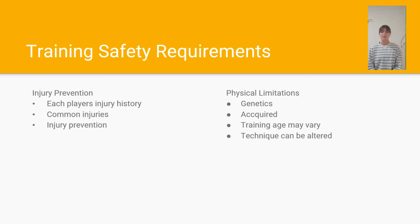Technique may be altered to each athlete's physical limitations, such as allowing turned out feet during squats to allow correct knee position, or allowing athletes to choose between bilateral or unilateral calf raises, depending on ability.